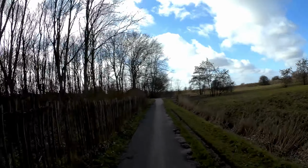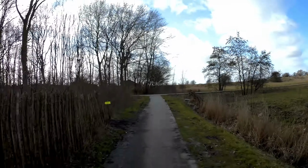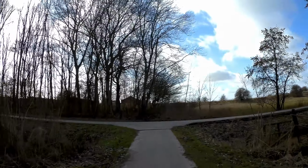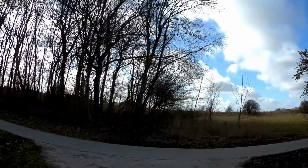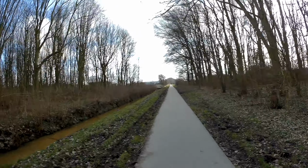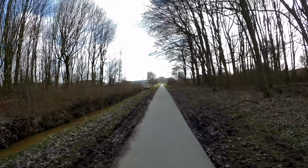Well, nice area to cycle in, should be not too busy, I hope. There's one cyclist in front of me. Actually not in a hurry.